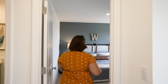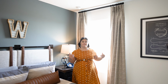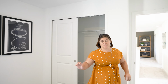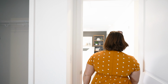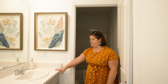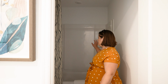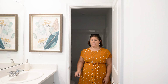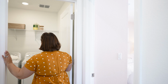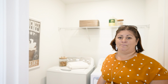You have a bedroom over here, great size. You got a nice size window for some natural light, and you have a good sized closet. They don't do the accordion doors, which is a nice touch. They just have the sliding ones. Then you have your hall bathroom, one sink, but extra counter space. I do like that. And then you have your separate room for your toilet and your tub, which is nice because you have multiple people getting ready. Laundry room upstairs by the bedrooms, probably because the kids use up more of the laundry than we do.